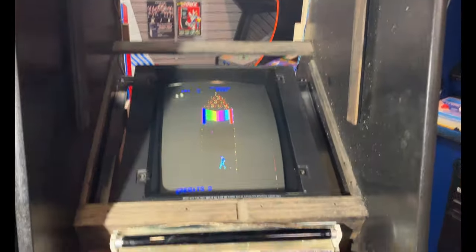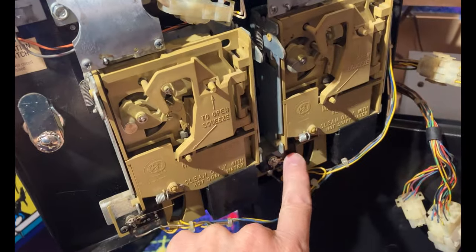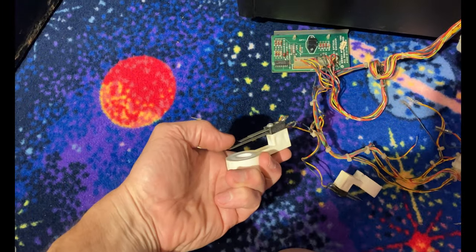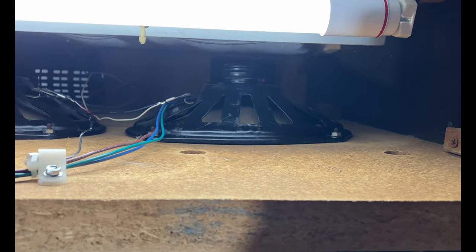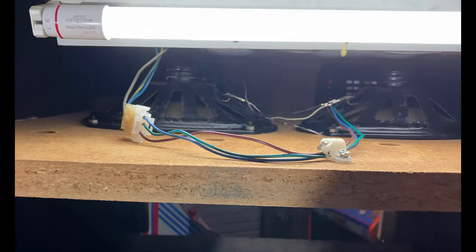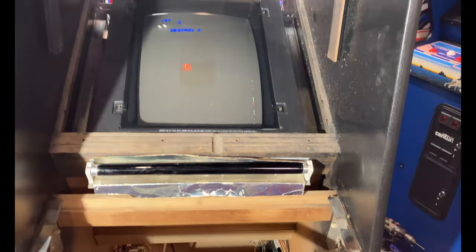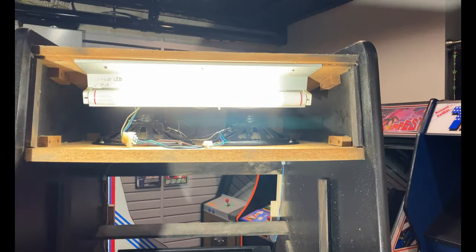All right, I've got the speakers wired in. I have a problem though, but I'm gonna start a game. Let's see if we can find it. There, and I've got a start button down here. My problem is that this speaker works fine. That speaker, if I hook it up, just buzzes super loud. So there may be something wrong with the sound amp board. We've got them hooked up at least, and I'm going to work, I think, on the marquee next.